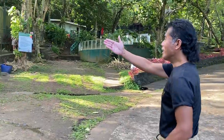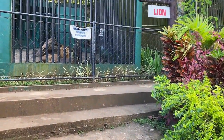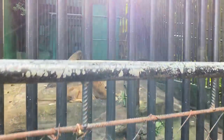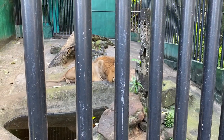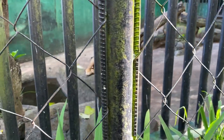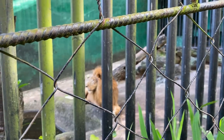The lion is right here. How many lions do we have inside? We only have one. His name is Simba. Hello Simba. Hi Simba. We have a guest visitor in here. And our lion here is known to be a carnivore. We've been feeding him chicken and some other meat. And oftentimes, it's usually meat that we do feed him.